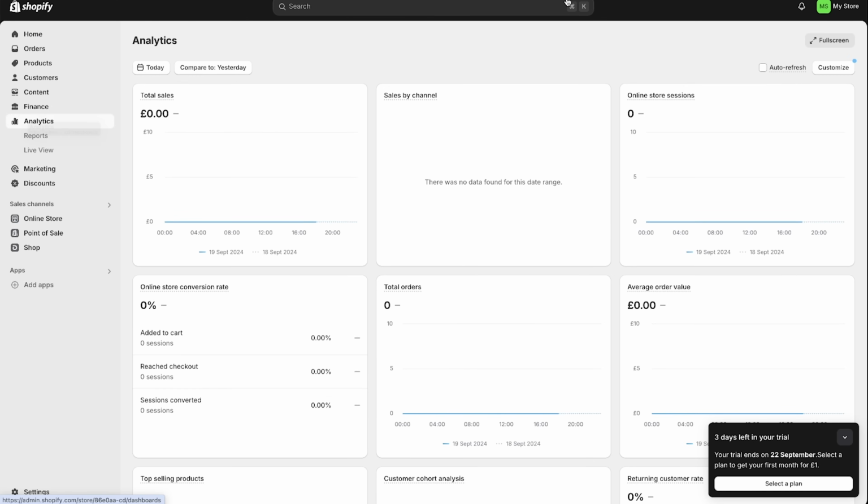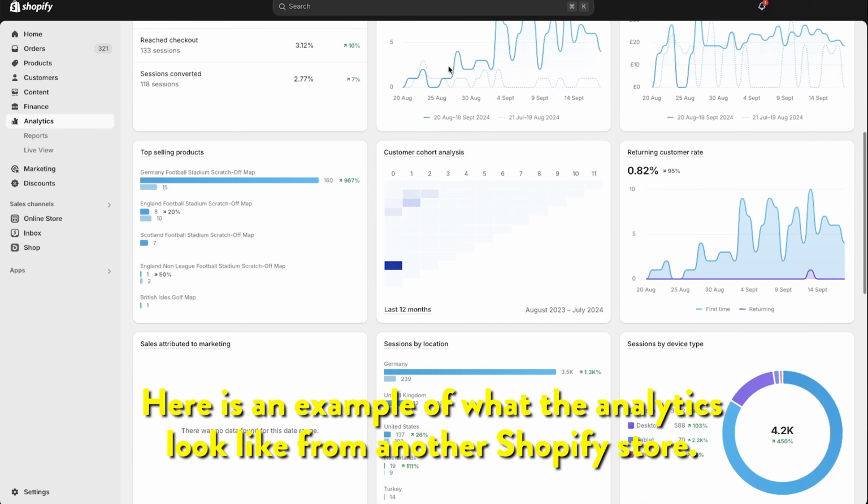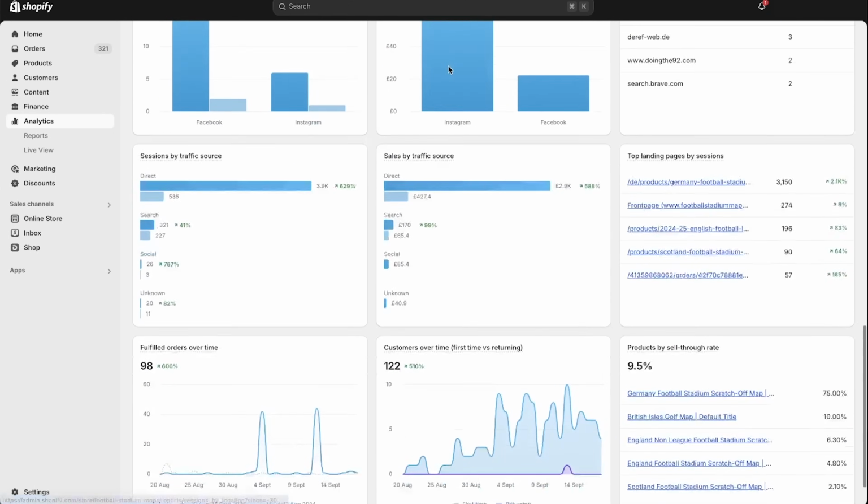Now, this is really important. You keep an eye on this and look. It's laid out super simple, right? Here are your analytics. You need to be consistently checking these, as this is what will let you know what's working and what doesn't work.